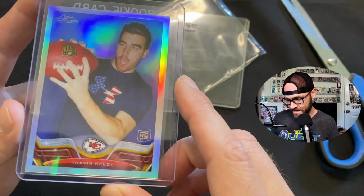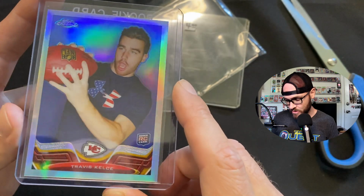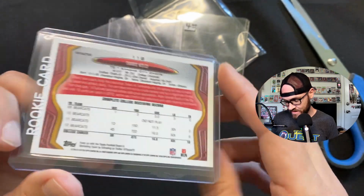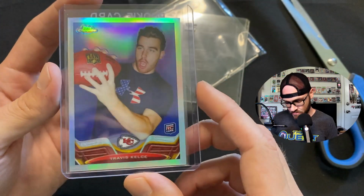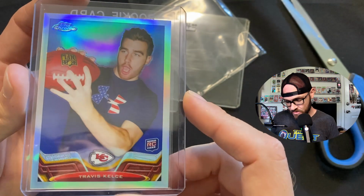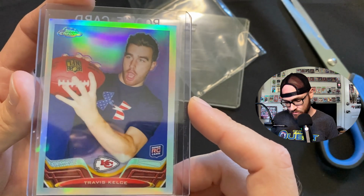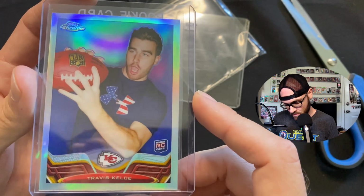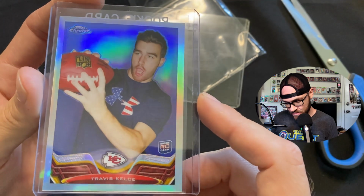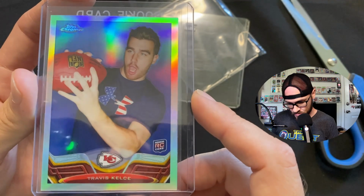arguably the best quarterback in the NFL, I mean, I think it's pretty much unanimous all-around quarterback, Patrick Mahomes, and Travis Kelce, man, sick card. So I do think that I'm gonna send this in to get graded, just to encapsulate it. Even if it grades an 8 or a 9, which I think is probably what it's going to get, probably around a 9 because of those little tiny surface imperfections. Because otherwise, the corners look phenomenal.